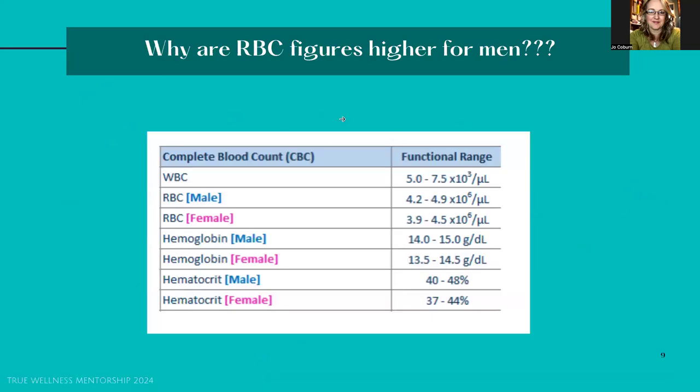So here's your question. Ding, ding, ding. Let's put your thinking caps on. Why are RBC figures higher for men? Why do we have different numbers here? When you look at your CBC and you're looking at these functional ranges, why are male figures higher? Does it have to do with periods and blood loss, because women are cyclical? Good thought, but no.